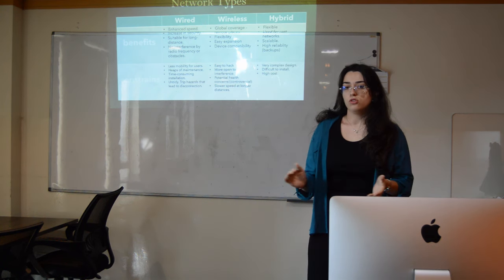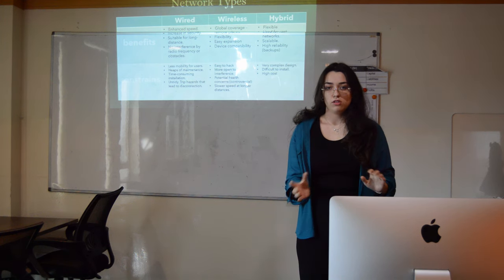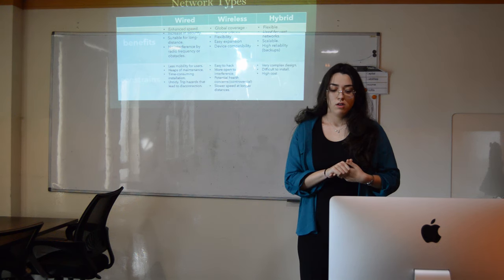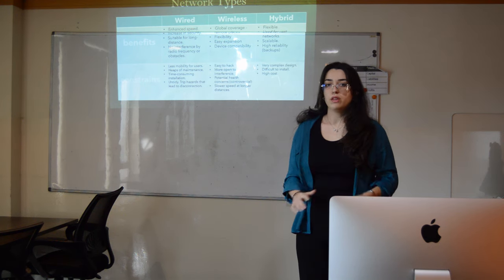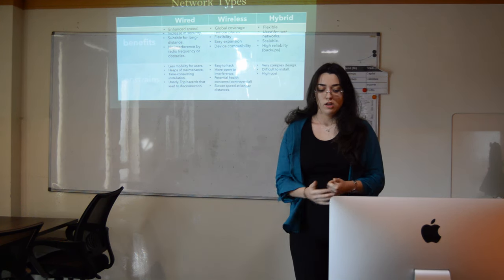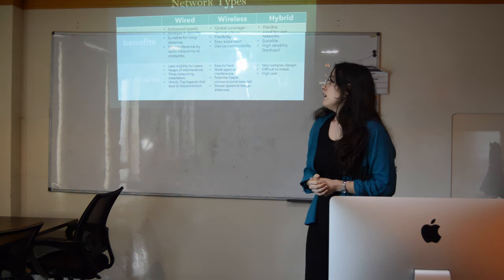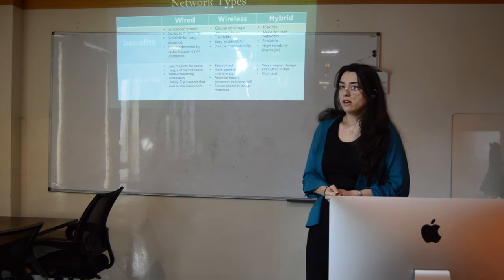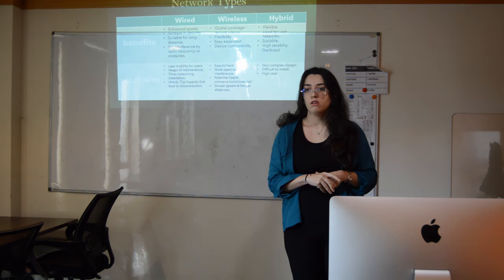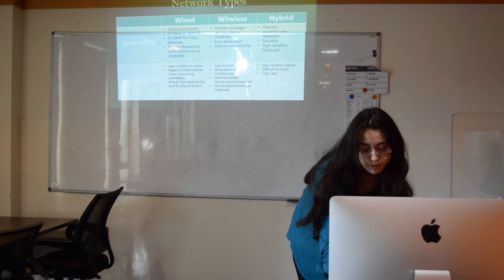Hybrid is just the last one. It's a combination between wired and wireless. The benefits and constraints apply to both. So flexible due to wireless. Used for vast networks. With hybrid we can have a huge network. Scalable again due to wireless, and high reliability. If one of the networks fails, we have a backup. On the constraint, it's a very complex design, difficult to install, and high cost.